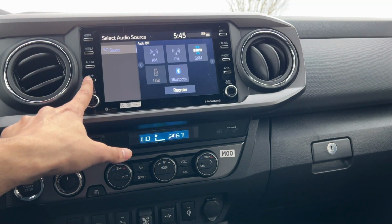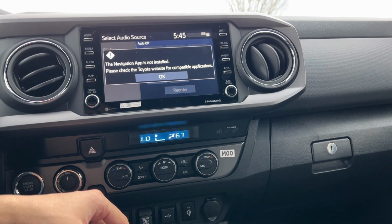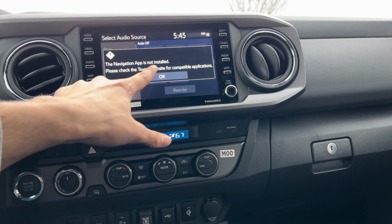You have a button for map. When you press it, it says the navigation app is not installed. You have to check Toyota's website. So does this truck come with it, or do you have to pay extra to get that? I don't know what that is.